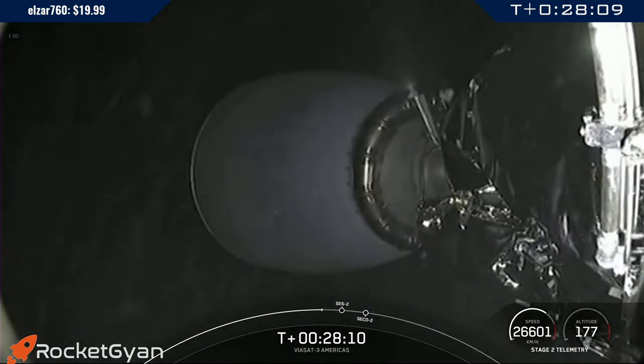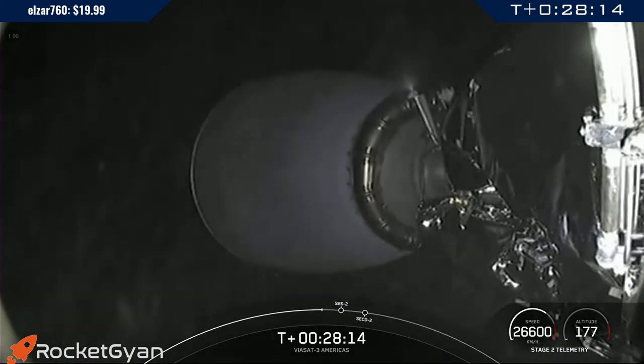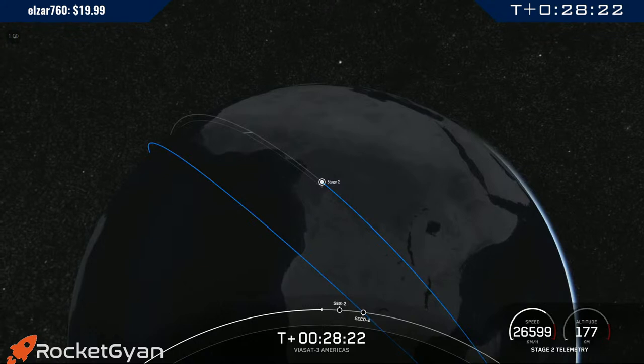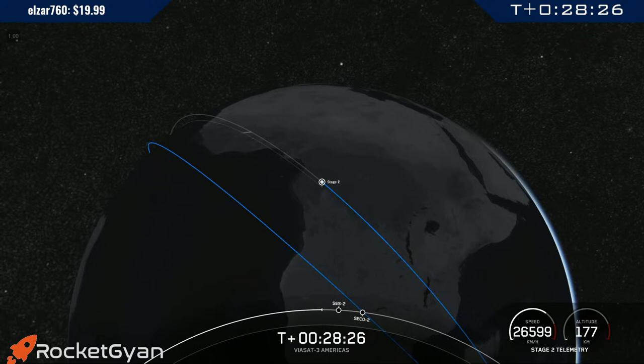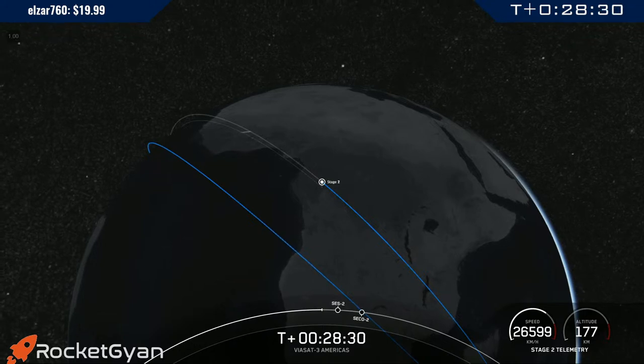Rocket is getting ready for the startup. We can see the RCS doing the thing, making it stable and making sure the fuel is at the bottom of the tank, right? So it's happening. We're gonna see the SES-2 very soon right now.